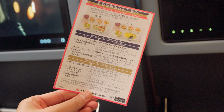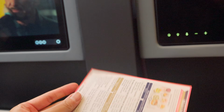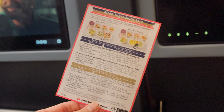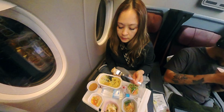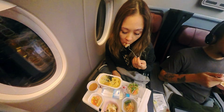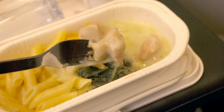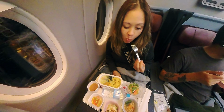I also really liked how the meals came with this ingredient listing card, which was written in both Japanese and English. It's really great for anyone with allergies or dietary concerns. Overall, the food was solid. Although, if you've ever had Japan Airlines economy meals, then you'll know that they're also very good as well. I would actually say the quality of the economy and premium economy food is pretty similar.